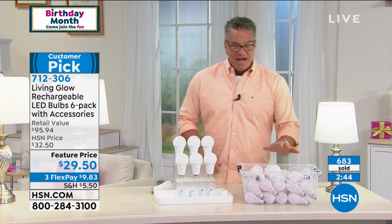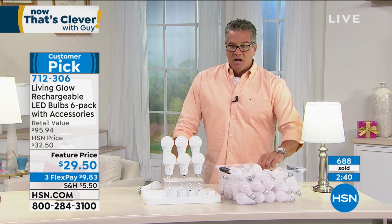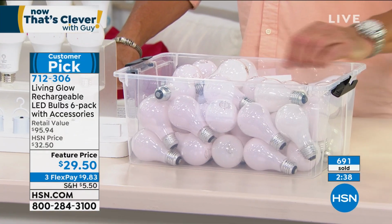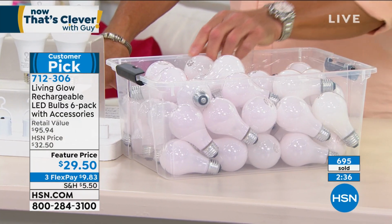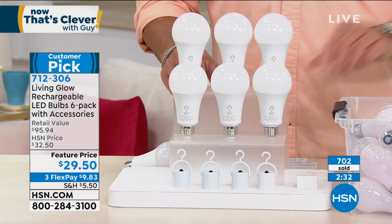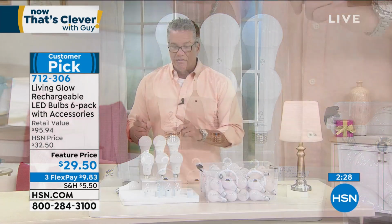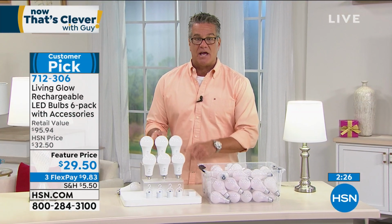I want to show you something. I got a bucket of bulbs here. Give you an idea how many bulbs are inside here. This is 45 traditional incandescent bulbs. You can buy these, or you can get 6 of our bulbs. This is the equivalent in the amount of bulbs you would have to buy to equal the amount of life that you get out of these bulbs.